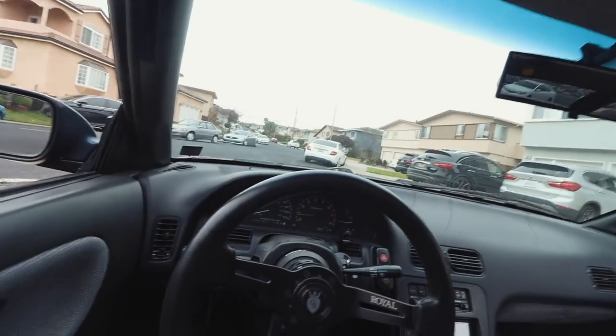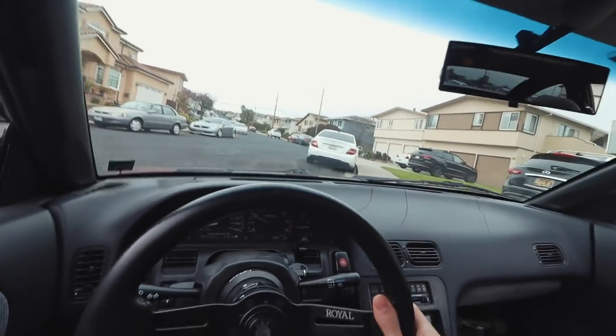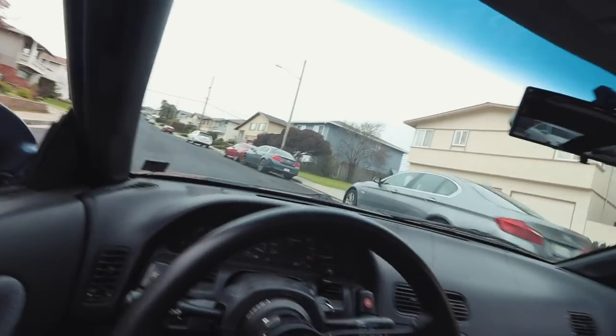You know what's weird? When I reverse, can you hear that? Oh my god, that's so horrible. Ready, cause I'm gonna send it. Not too bad. Can't believe it, I drove in San Francisco with no problems. It felt like I didn't even switch from 18s to 17s. Yeah, this car drives perfect.